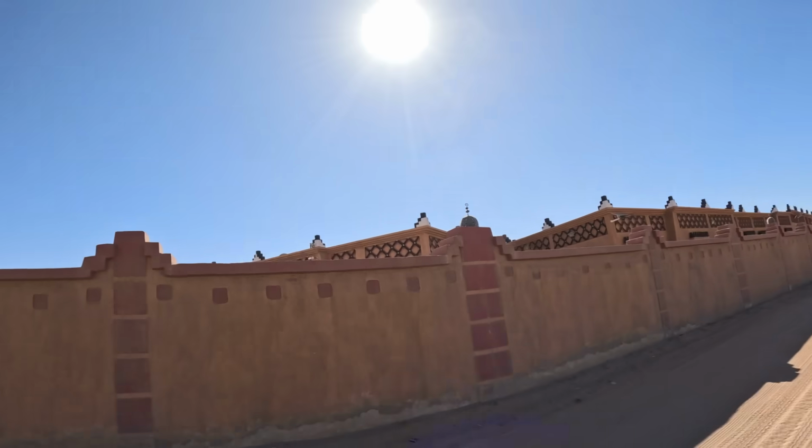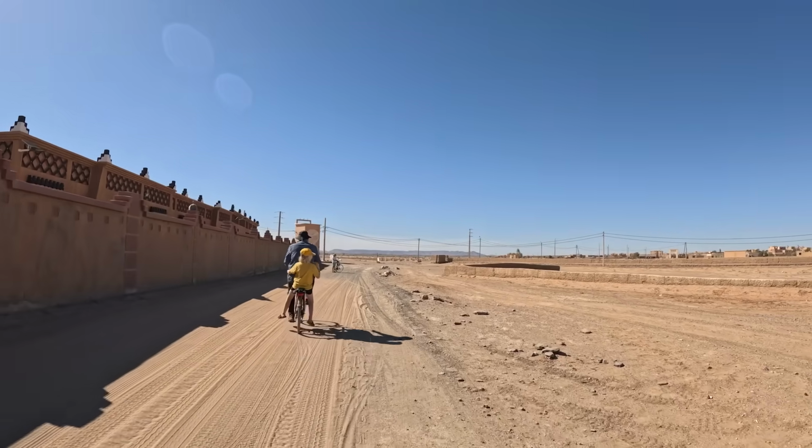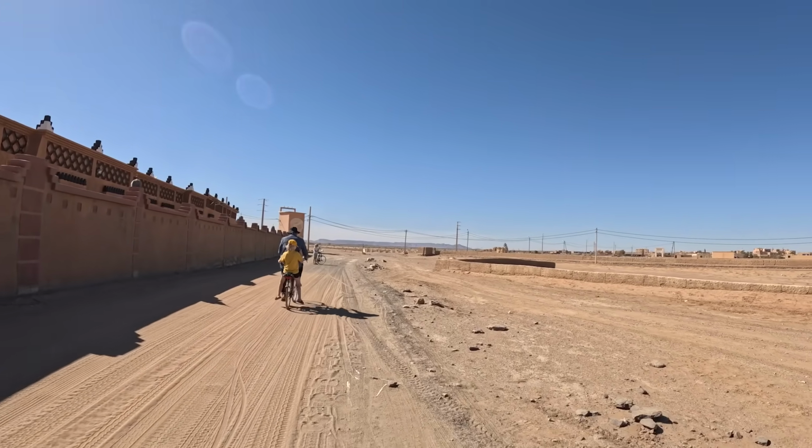There's lots that people know and sort of associate with the desert, and that is camels, sand dunes, and the heat. But right now it is the beginning of February, and it was 2 degrees this morning. It's freezing. We are totally not prepared for that. But now, look at this. It's 27 degrees now, and we are just going for a wander.